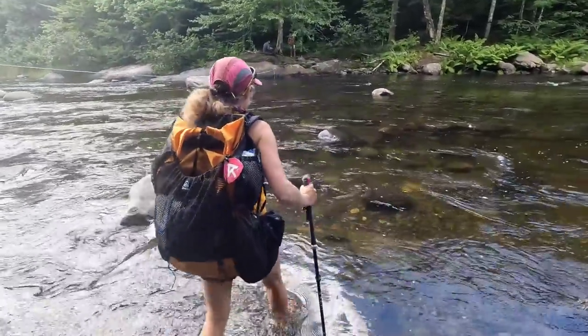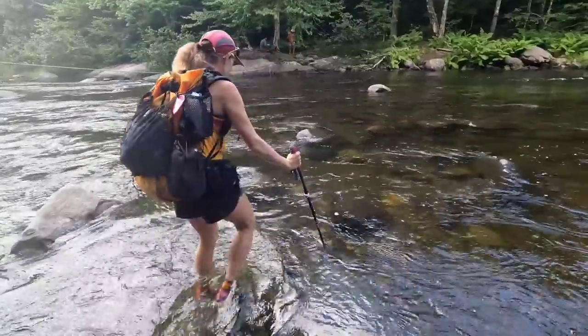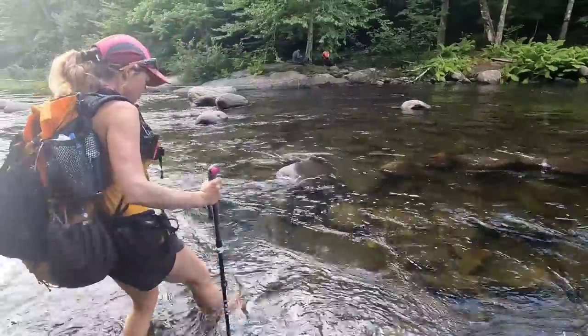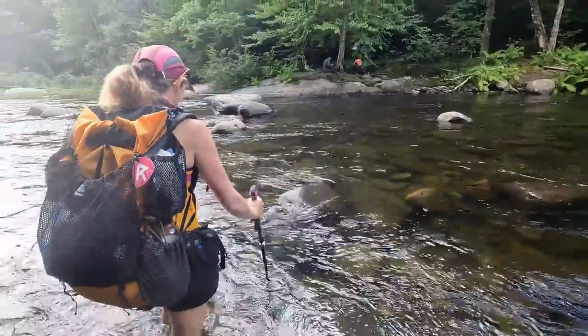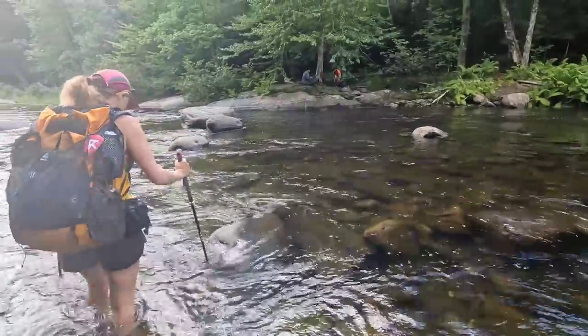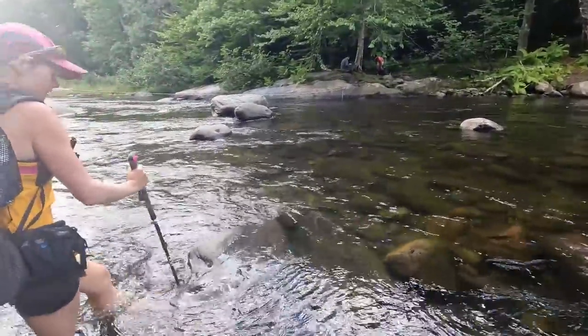But, water's nice and cold. I wonder if it's because it's the morning. It's rarely rocky again, it's not silty, so it's clean. Oh, feels so good.